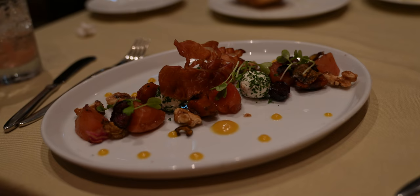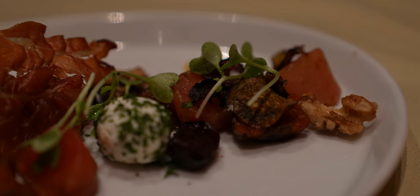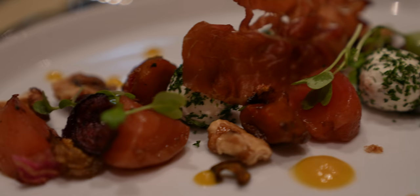experts or consultant, whatever he called himself, which I think is just badass, he recommended this. He was like, I'm going to get you this, you're going to eat it. And this is the roasted organic beet salad. That's goat cheese, crispy beets, prosciutto, candied walnuts, and champagne vinaigrette.